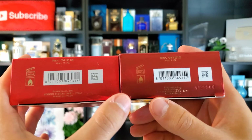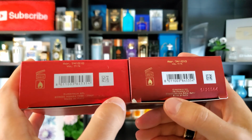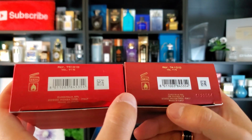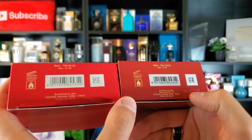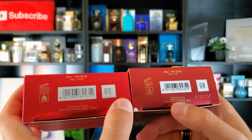So I think the most obvious difference between the fake and the real on the bottom is that they have the same information printed on there, the reference number and so on and so forth, but the fake version does not have a serial number. The real version has the serial number punched into the box here. The fake version has nothing.